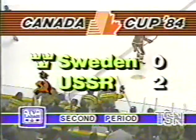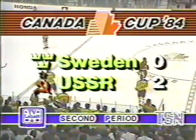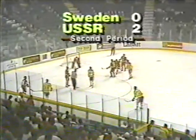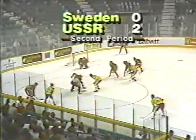Canada Cup, 1984. Sweden 2-0. We're in the second period, the dying minutes of the second period. 3 minutes 58 seconds remaining. But again, Sweden failed to capitalize. Not a one-man advantage, a two-man advantage, Don. Well, they sure don't want to break their team system down. They don't want those individual efforts to come out because they've got a good game plan. They just got to stick by it.